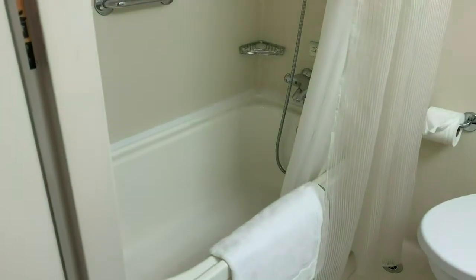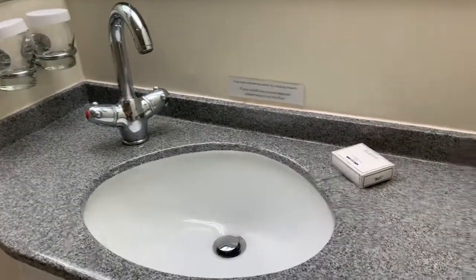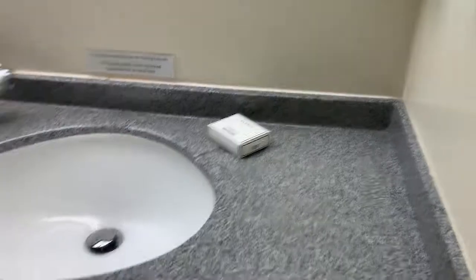Take a quick look into the bathroom, and as you can see, it is a tub slash shower. You've got your soap and toiletries and stuff in the little slots there. Some different lotion.